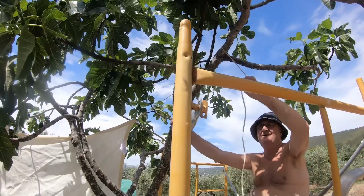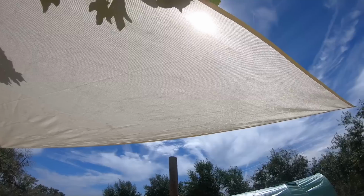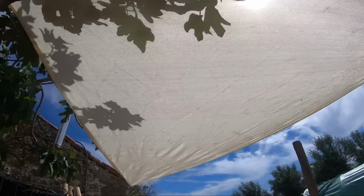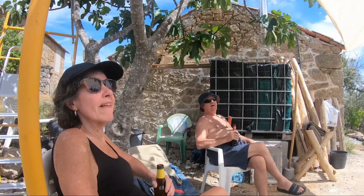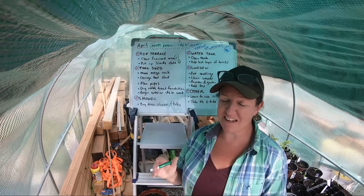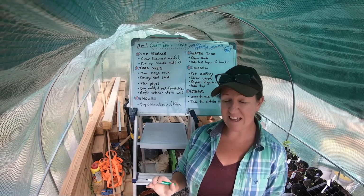Put up shade cloth. Dad to the rescue on that one. He did that yesterday, and I'm so happy with the shade cloths. I've got one on my upper terrace, one in front of my house, and there's going to be a third one and maybe even a fourth one down in the water tank area. So that's really exciting. They're awesome. I think they're really good quality, and he's done an amazing job hanging them up.